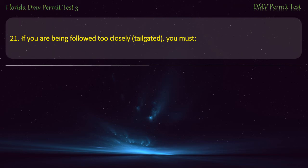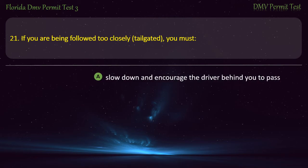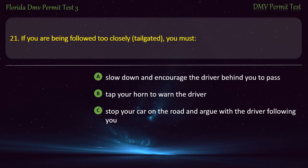Question 21. If you are being followed too closely, tailgated, you must slow down and encourage the driver behind you to pass. Tap your horn to warn the driver. Stop your car on the road and argue with the driver following you. Increase the speed to avoid the driver behind you. Answer. Slow down and encourage the driver behind you to pass.